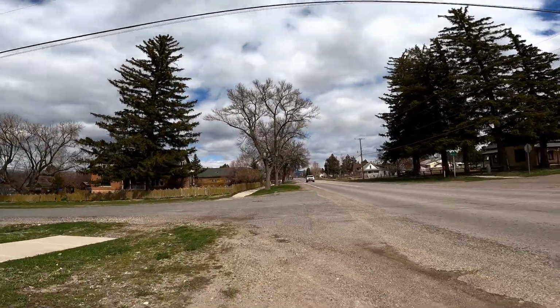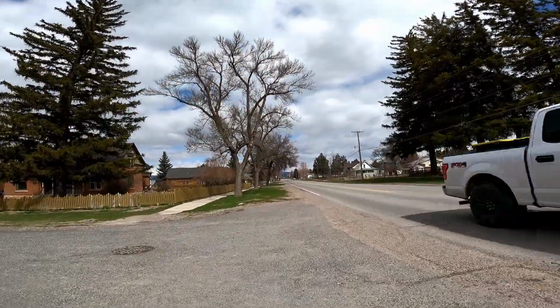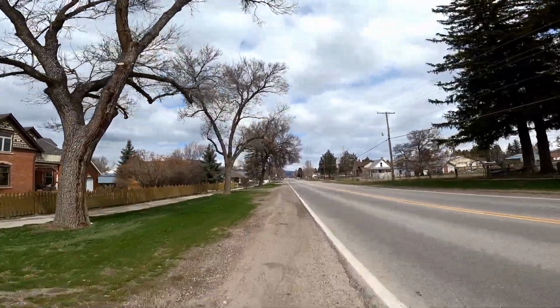It looks like an old Western saloon building to me. Just saying, besides the yellow, I could see this in a Western gunshot, somebody flying out the window.